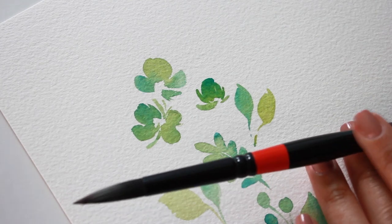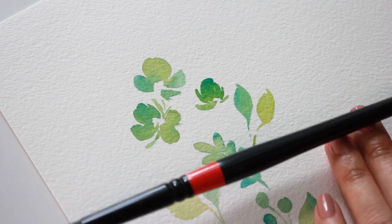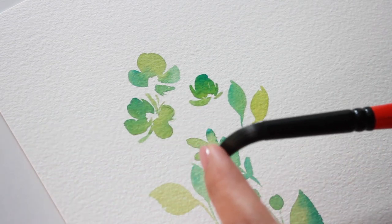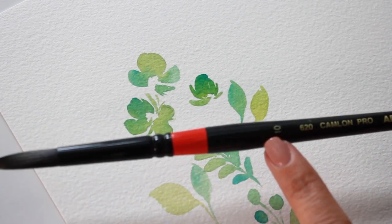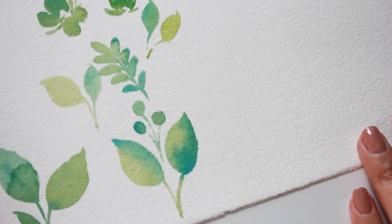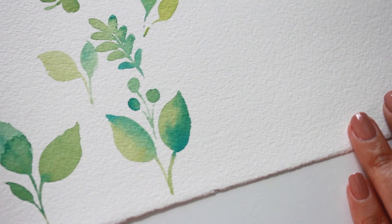Now we'll move on to a larger brush. This is also a Camlon Pro, but it is very large. Like I said in the introduction, it is a number 10. And we will do our leaves.